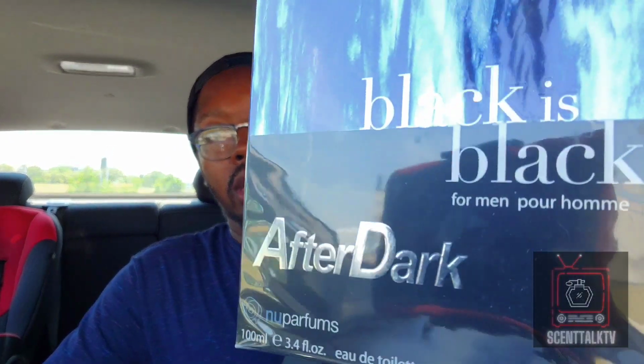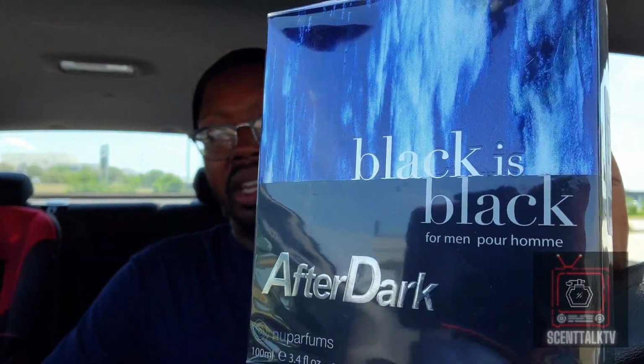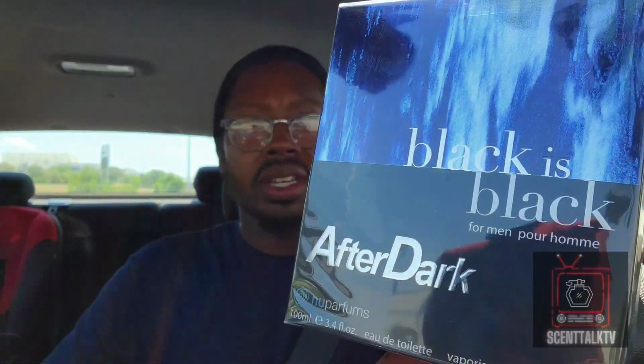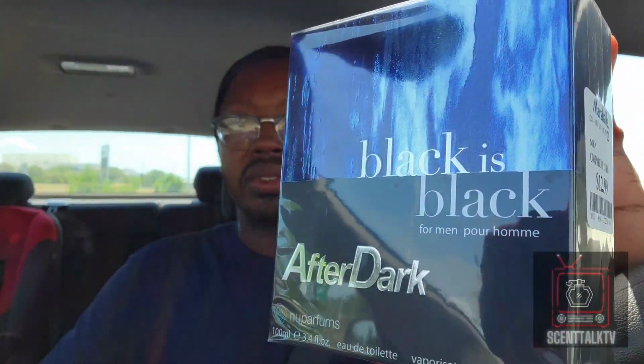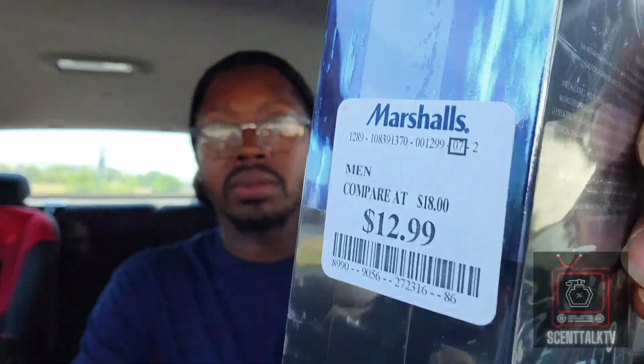So up next we do have Black is Black After Dark. Had my eye on this one too, but I could never find it anywhere until now. They started popping up at rack stores not too long ago for the price of, what do you know, 13 bucks and some change, obviously. So yeah, not a bad price. Let's see if it's not a bad fragrance.